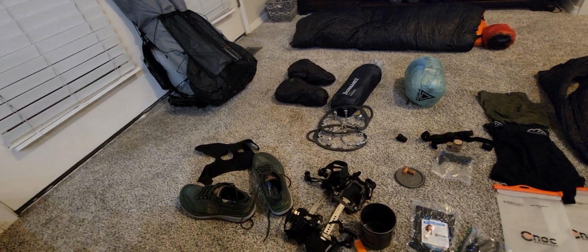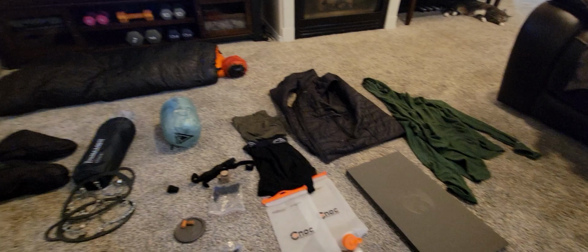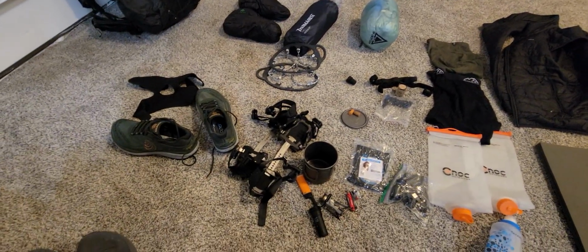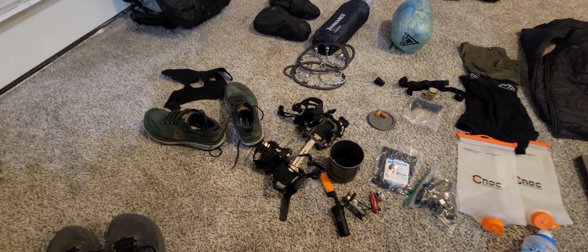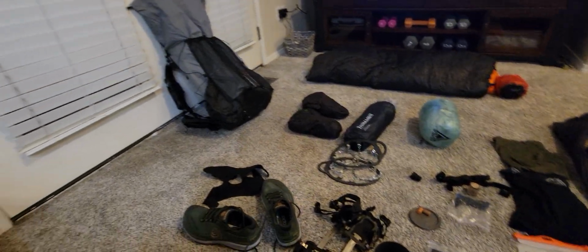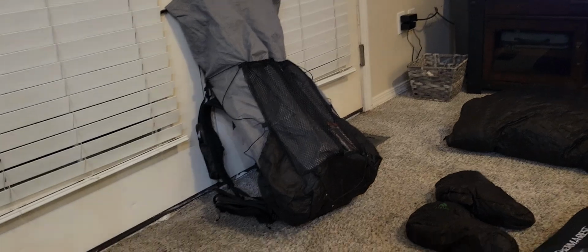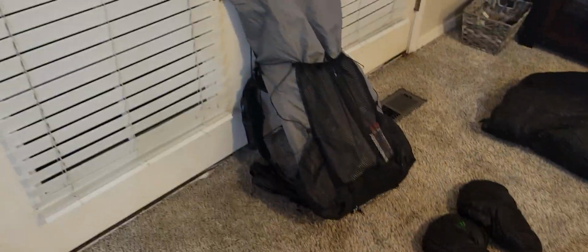Here we go, 2025 Gear Haul, PCT. Six months of prep to get to this point. I don't know what my favorite piece of gear is, but we'll just start with the Arcall Z-Packs Ultra material.